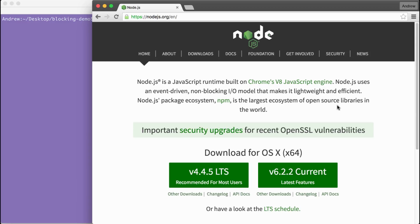We're going to explore all of that in just a second. The second sentence, which we'll explore at the end of the video, Node.js's package ecosystem, NPM, is the largest ecosystem of open source libraries in the world. Now, these 2 sentences, they have a ton of information packed into them. The second sentence has a lot more packed in than the third.